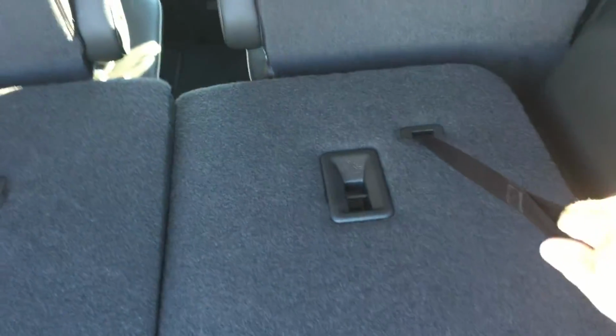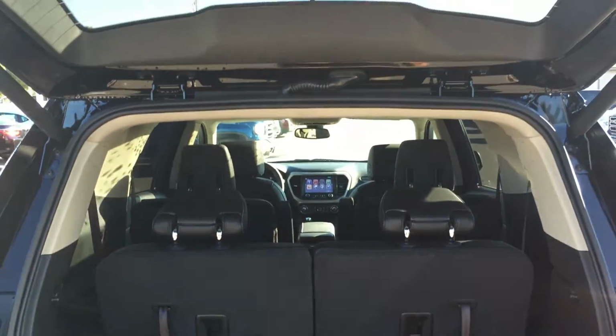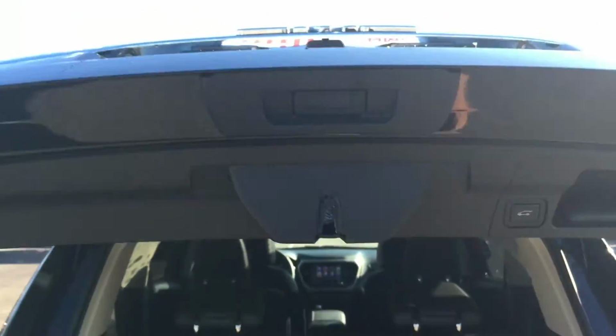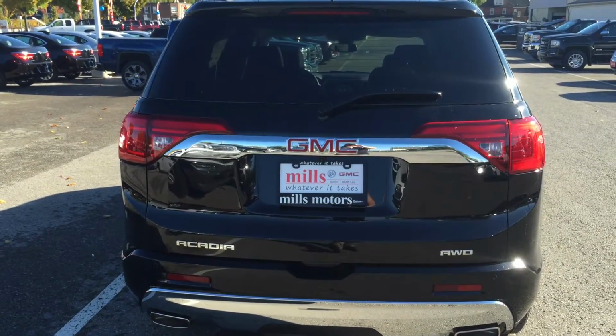So let's see how easy it is for the seats to come right back up. There you go, no problem at all. Little pull on the tether, and the third row seating is going to come right back into place. Now, to close this, once again, you can pull down, you can use the key fob, or you can just use the button right here. And the power lift gate is going to firmly close into position.